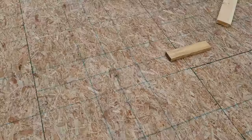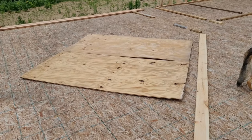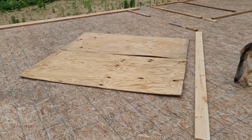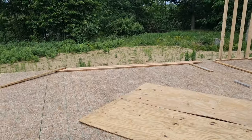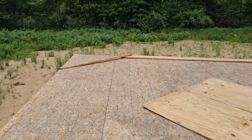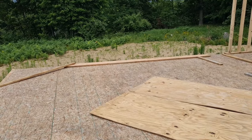There's gonna be one pathway that opens into the main bedroom area here. And the two pieces of plywood represent a king bed that will be sitting there with windows facing out both directions. We're even toying with a little bit of an angle here on the edge. Still thinking about how to do that.